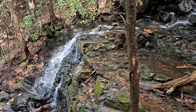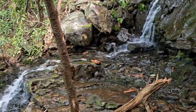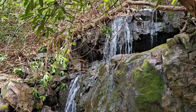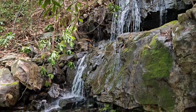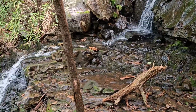We're taking a brief rest on one of the ledges between the tiers of the waterfall, which I'll pan up to show you. It really is glorious. So it cost us a lot of sweat and a little bit of blood to get here. It would be generous to call it a trail. We had to go on all fours at points.